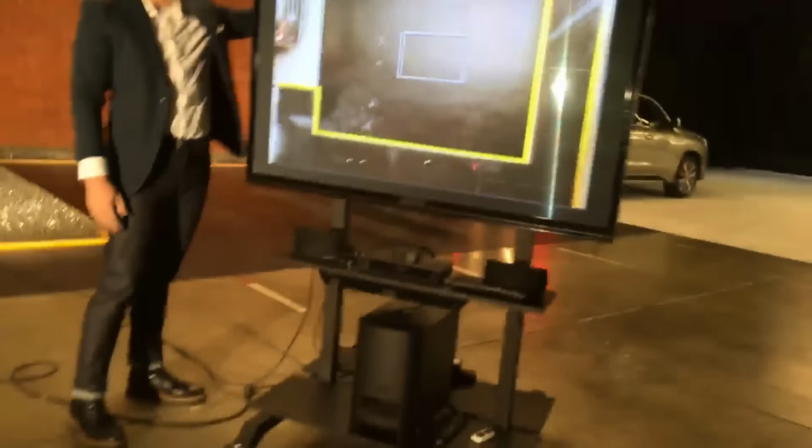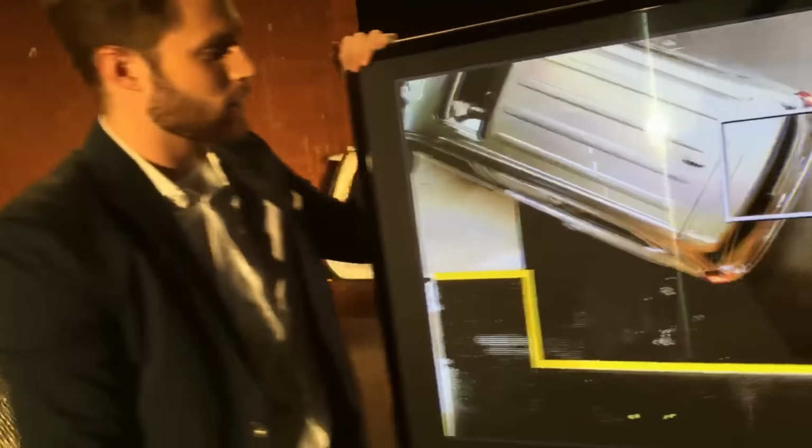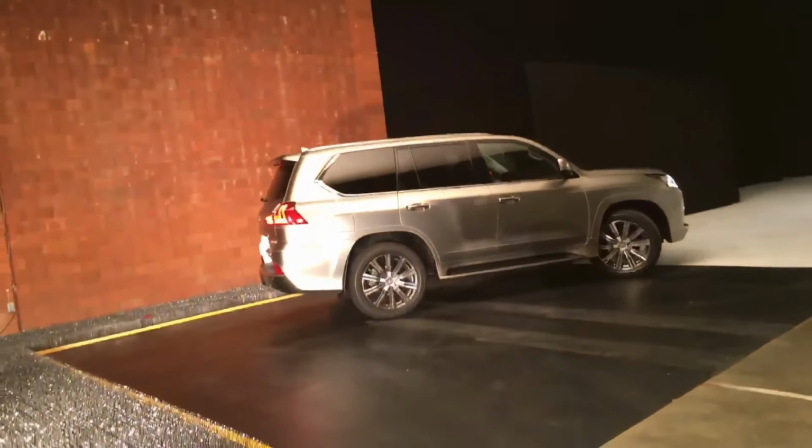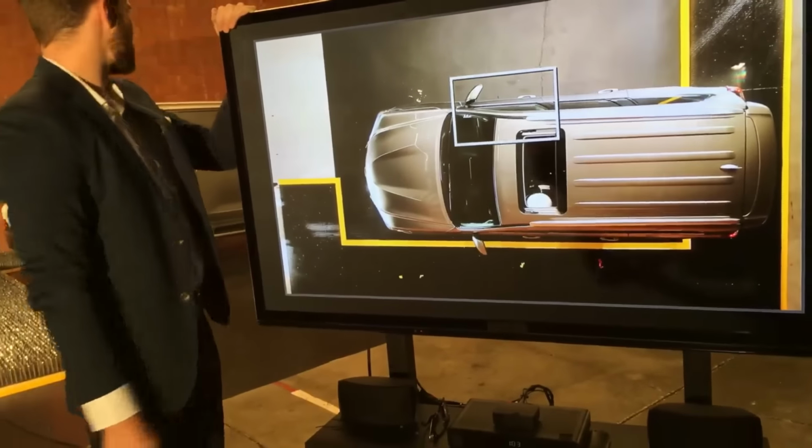Thumbs up, let's do this. You'll see this baby in action. We have the nails lined all around here, and using that panoramic viewfinder, he's going from the 20 to the 15 to the 10, touchdown. Yeah, baby. Excellent work, driver.